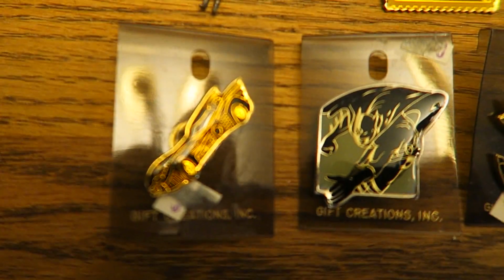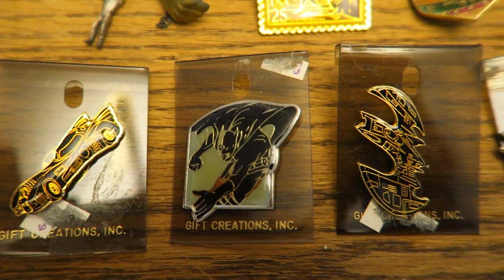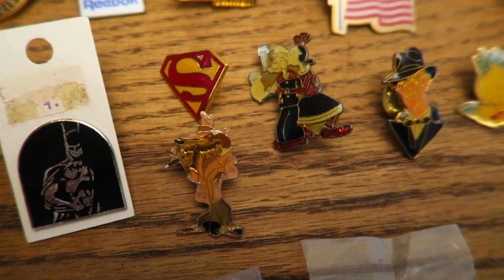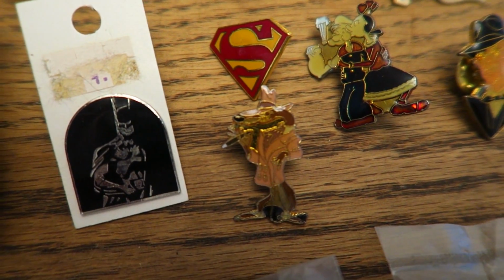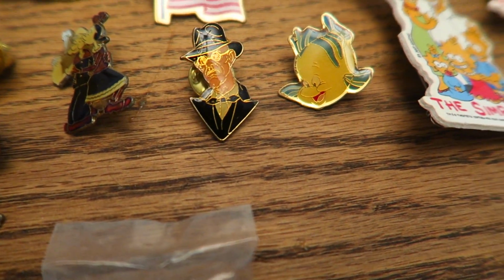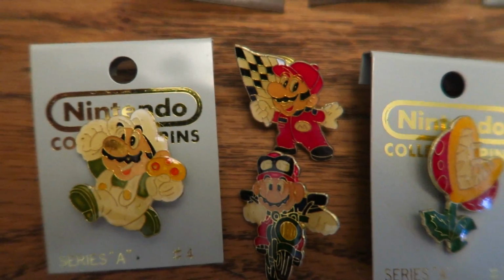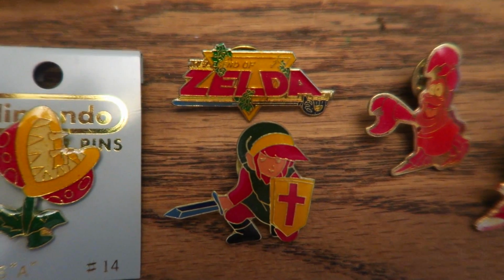Coming back over here, we have Batman ones again. These are all brand new on their things, and these are really intricate. These ones are just super neat, unique. Moving over here, we have that Superman one and a few just characters. Popeye, I think he's from, he's the Weasel from something. Is that Roger Rabbit? I'm not sure. There's a guy, not sure what he's from. 101 Dalmatians? Honestly, I don't know. There's Flounder, pretty cool. Over here, we have that brand new Mario with the scratched up nose. A couple other Marios. Piranha Plant, some cool vintage Zelda ones.